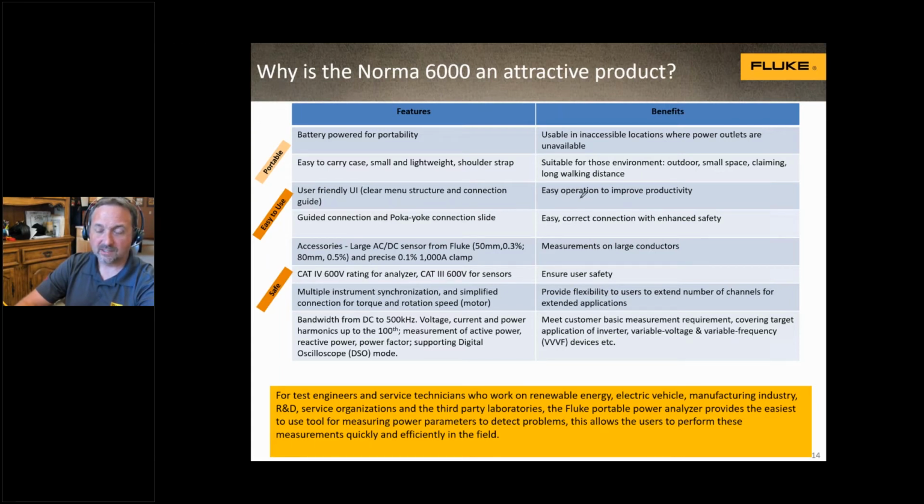Connections. You can just slide the connection one way or the other to expose the shunt or the current inputs, so there's no confusion on where the connections are made. Accessories. We do offer a very accurate AC/DC current clamp with a much larger jaw dimension, all the way up to 2,000 amps, for larger conductors, like in transportation applications.